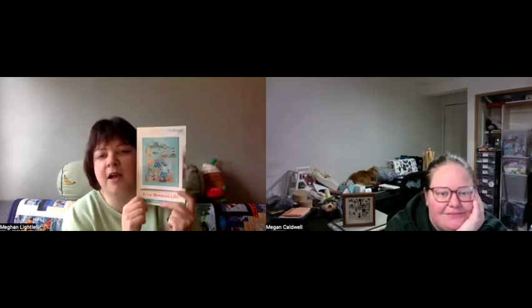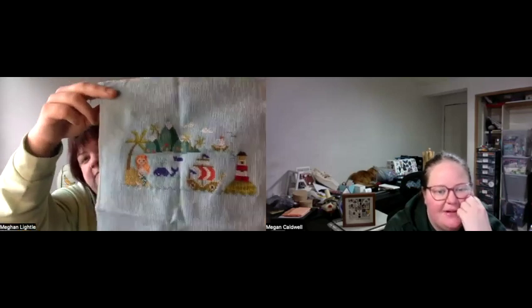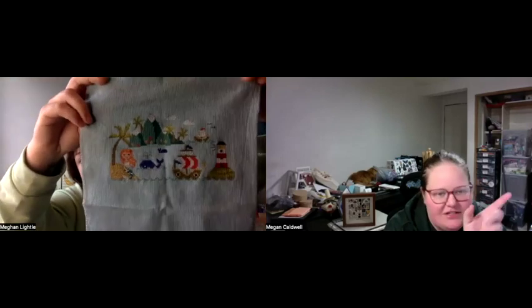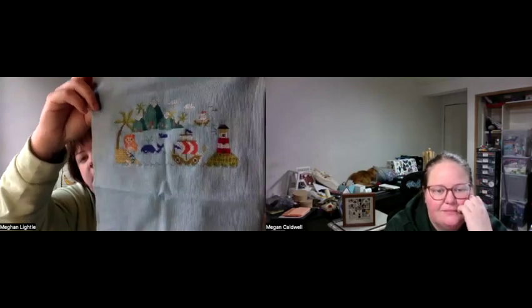Yeah. So I worked on It's a Mermaid Life by Tiny Modernist. And when I started, all I had was the palm tree. The palm tree was completely done, which I stitched when I started it in September last year. The whole top is done. All I had was that big palm tree. Not even the island, just the palm tree. Yeah, everything else is brand new.